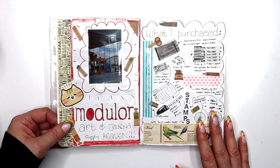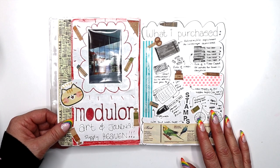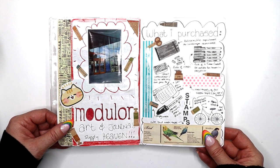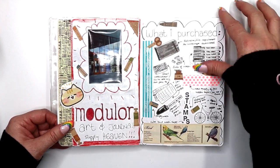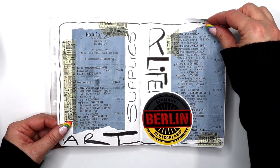I also went to Modulor, which is an amazing, incredible art supply shop, and I had to rein myself in from going completely crazy because I would have pretty much purchased the entire shop if I'd been able to. So I drew all of the little things that I actually purchased that day, as well as some washi that I got. These are the receipts from that shop.